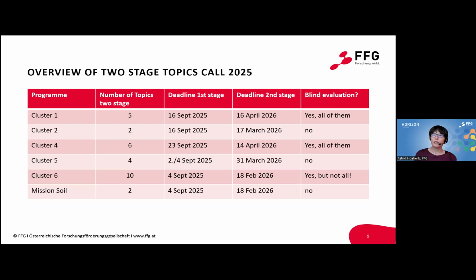So it's important that you really look at the call conditions to see if your topic of interest has a blind evaluation or not. Because, for example, in cluster 6, 10 topics are open, and not all of them have blind evaluation, but some do. So you really have to check carefully what applies to you. You can also see that the deadlines for the second stage are quite variable, ranging from February to April.